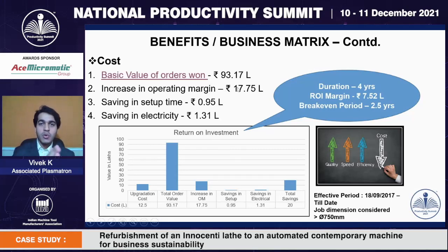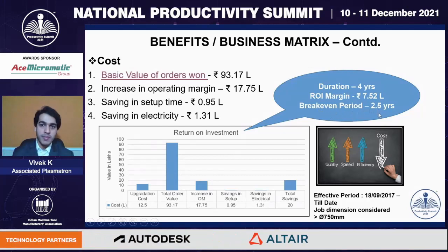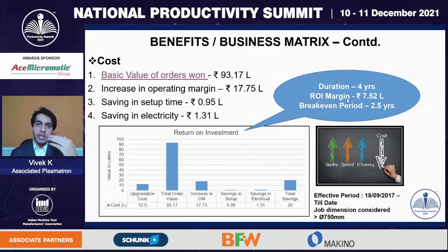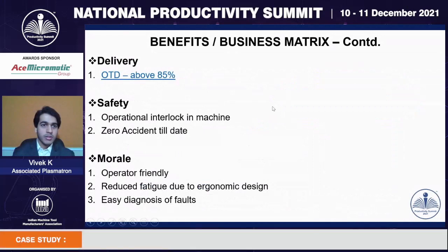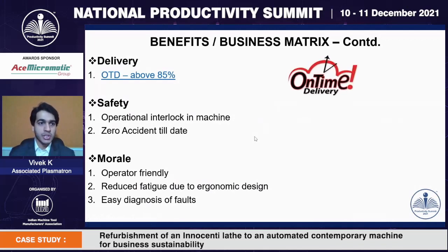This 20 lakhs over a period of 4 years means a saving of around 5 lakhs per year, which compared with the investment cost gives an ROI or break-even period of around 2.5 years. The ROI margin, which is the difference between the total investment and the total saving, was around 7.52 lakhs. The on-time delivery status that I showed you was around 85%, as shown in the Excel sheet.